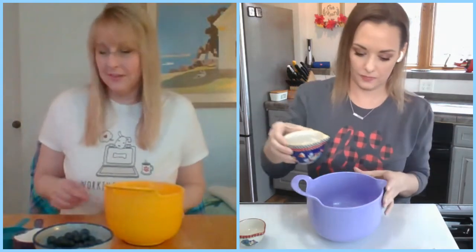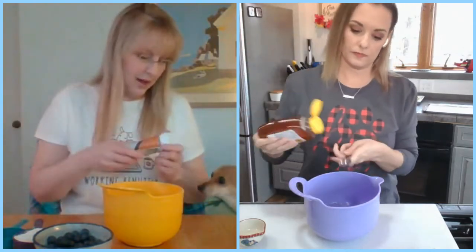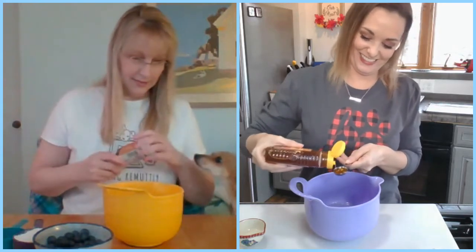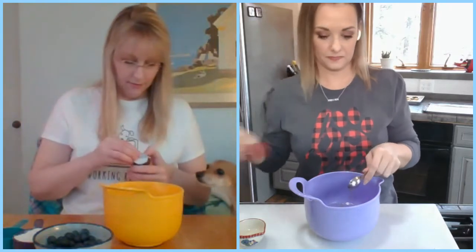So our 1 egg and then a 1/2 cup of water. Pop right in there. And then 2 teaspoons of honey. This is the good stuff. This is new, I have to take the lid off. Yeah, good stuff.